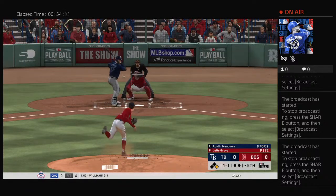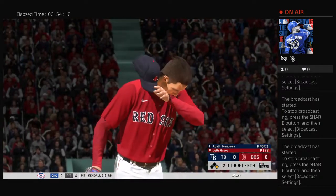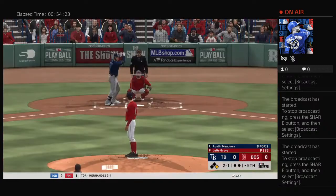Ready to deal. Here's the 1-1. Well above the letters with the fastball that time. Very impressive outing so far. His command has been spot on. Even when he misses his spot, it isn't out over the heart of the plate. He's throwing quality pitches.